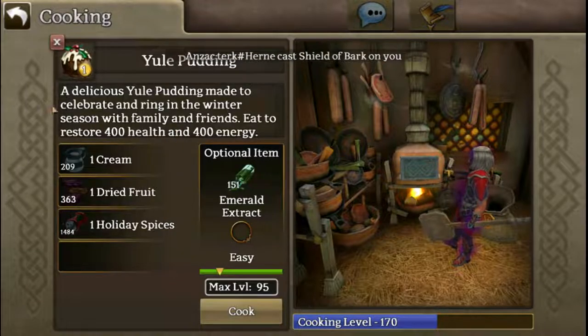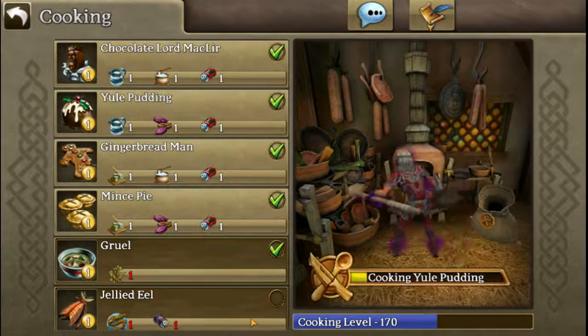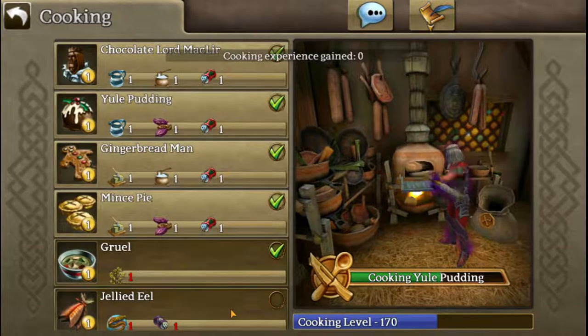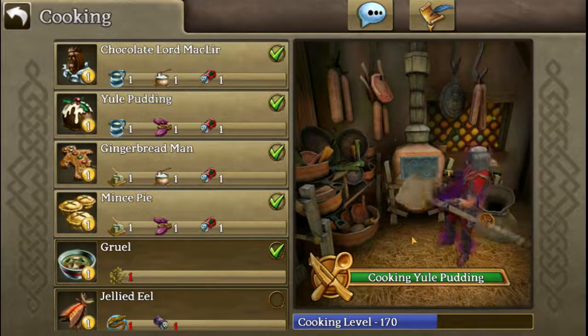Yule pudding, a delicious Yule pudding made to celebrate and ring in the winter season with family and friends. Eat to restore 400 health and energy. This is just a baby rest though, but very easy to make. So, it's actually a nice recipe. And we cooked a good one.